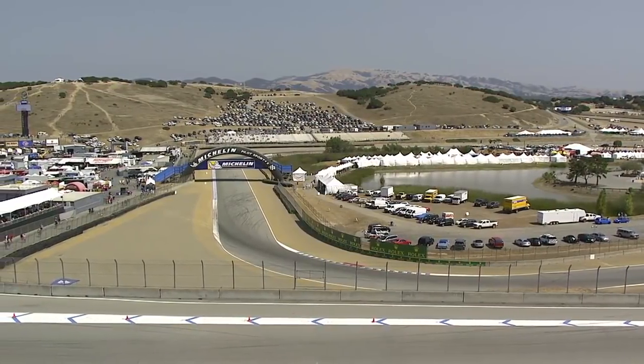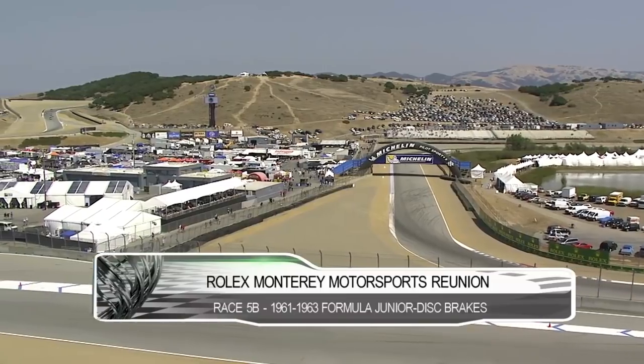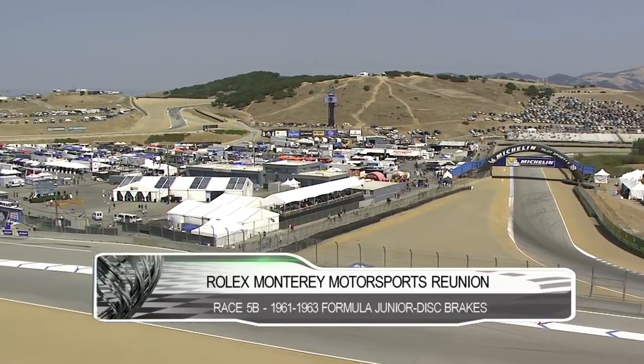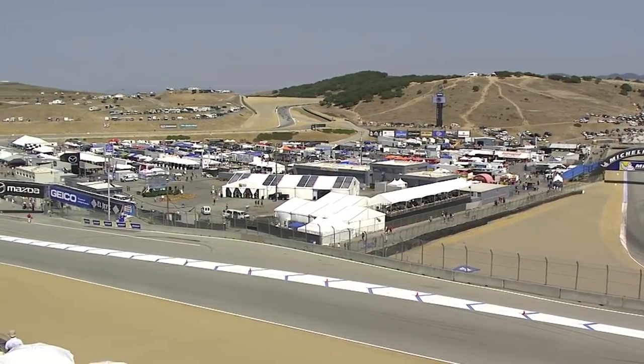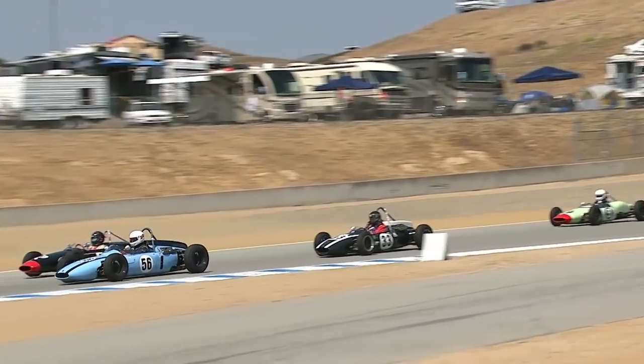Back here with more of Automobile's coverage of the Rolex Monterey Motorsports Reunion. Moving on to race 5B, 1961 to '63 Formula Junior machinery. These cars are all running with disc brakes.